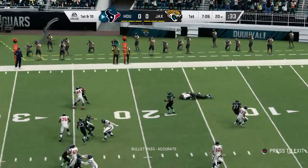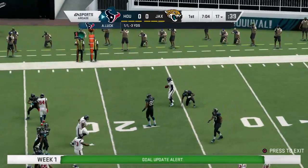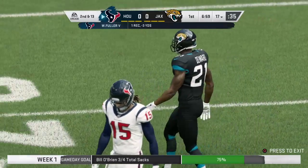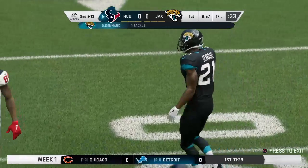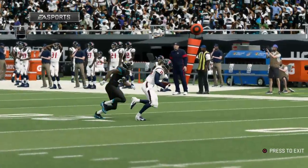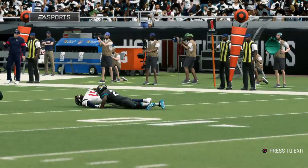A quick throw out wide to Fuller. And he goes nowhere. He'll lose yardage back at the 17. They'll wind up losing 3 yards here. And it'll bring up a second and 13.